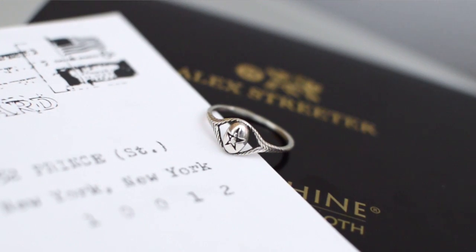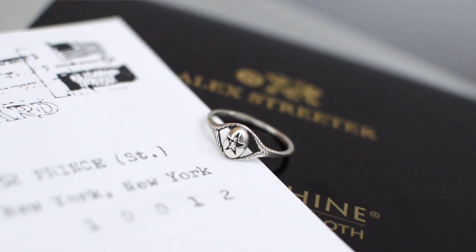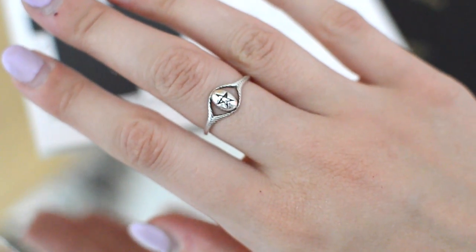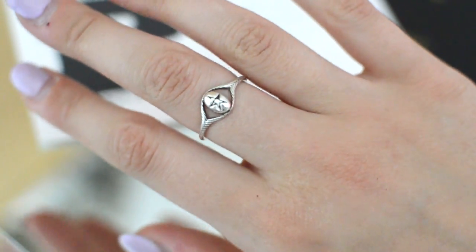It's so sick. So yeah, I've got the design that she's done. It's called the Pagan Priestess Ring. It's in the style of an eye and it's got a star in the middle. It's really dainty but also makes a statement, I feel, and I just think it's such a gorgeous ring.